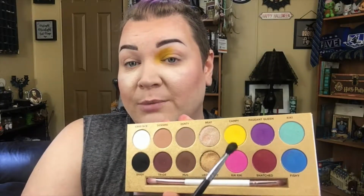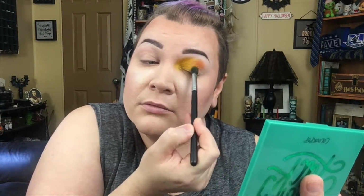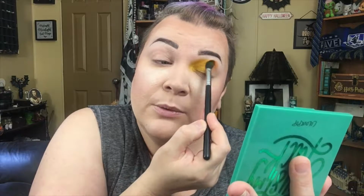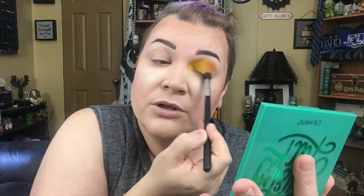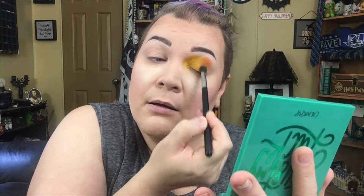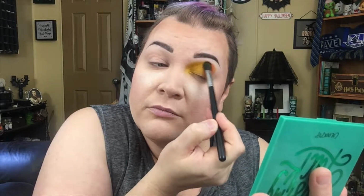There's no orange, so I'm mixing Campy and Snatched to create an orange in the middle of my eyelid. And as you can see, that's orange. These colors just blend really well together, and they create the color that I want, which is orange. And I'm just kind of patting it on my lid and bringing it down. And then I'm kind of giving myself just a little border.